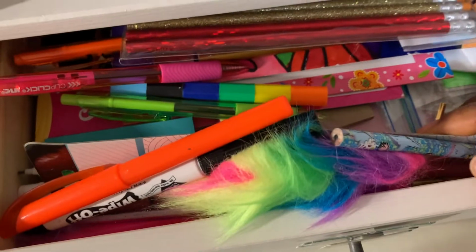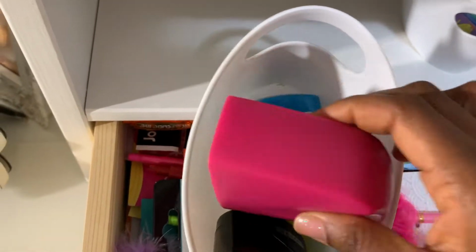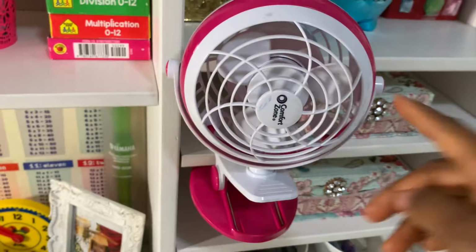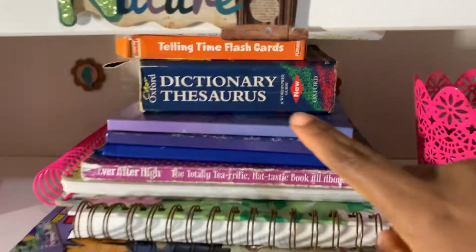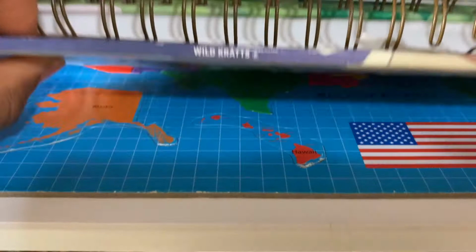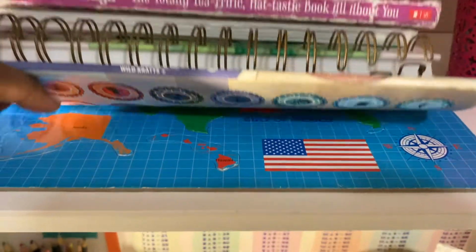The good old pencil pen drawer. I'm sure everyone has one. I like placing some of her things in those little baskets. Keeps things organized and cute and neat. One of her family members gave her that fan. The dictionary, I wanted to have a book dictionary so she can see how things used to be back in the day. I love this cute little puzzle piece here.